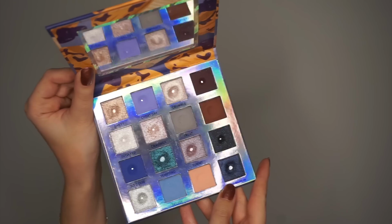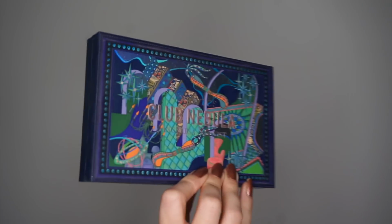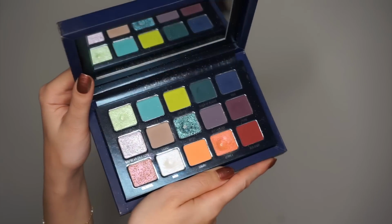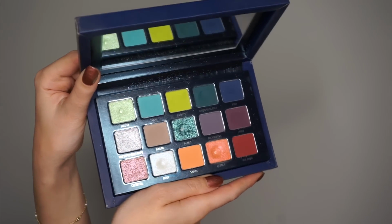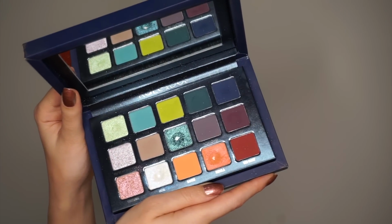It's just one that I wouldn't really reach for every single day, but I do think it has its place in my collection. Another palette that is unfortunately discontinued but I absolutely love is the Club Nebula palette from Kaleidos in collaboration with Angelica Nyqvist. This is what this one looks like on the inside. I think you all have seen it before. I think this one is a super well made palette. I think she did such a good job with this palette.